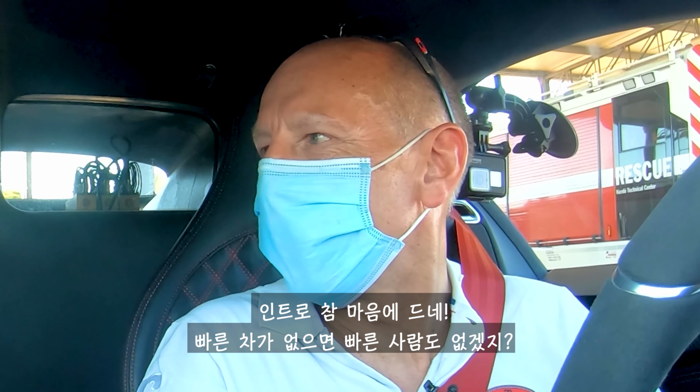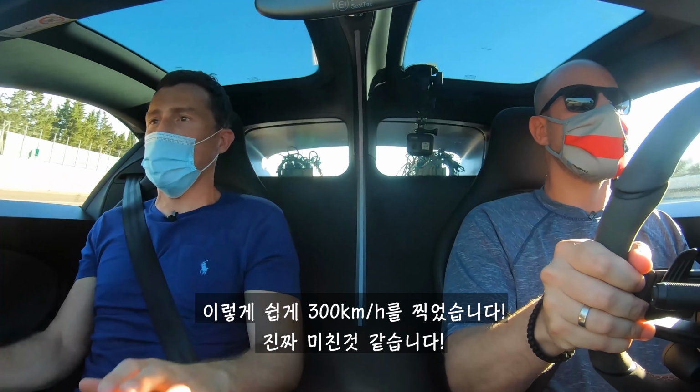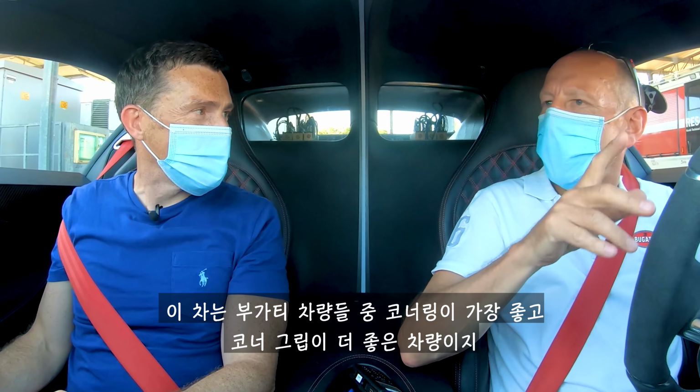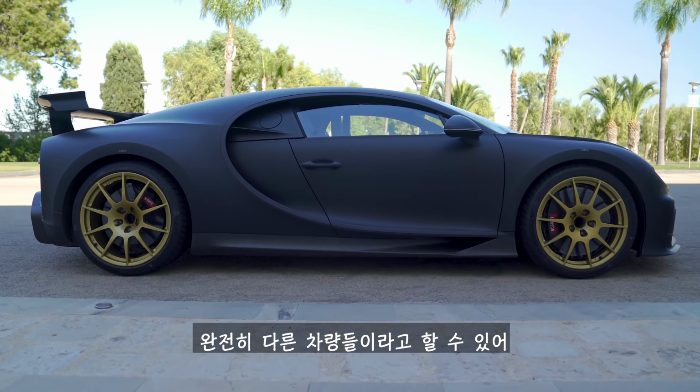So this is the Pure Sport. What you've already experienced is the Super Sport 300 Plus. And that's 300. Oh my God. Fastest car in a straight line. This one is our car with the most lateral acceleration, more grip in the corners. So two ends of the spectrum.